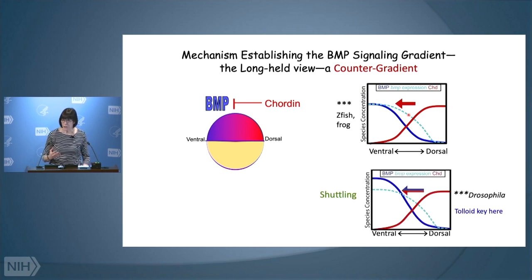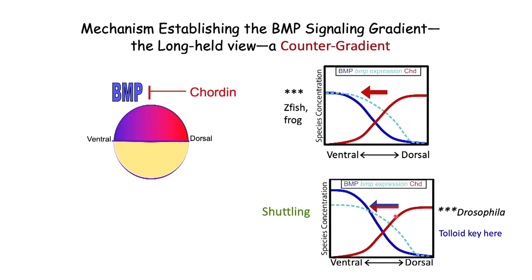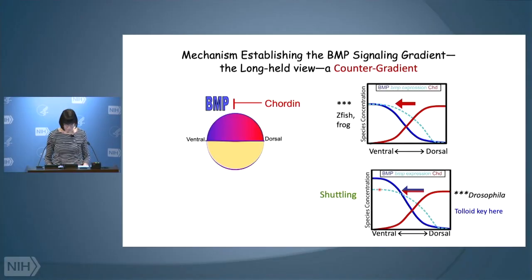As I mentioned, this is conserved to Drosophila, and it's been well studied in Drosophila. In Drosophila, it's known that the peak level of signaling here is generated by a shuttling mechanism, whereby the Chordin equivalent in Drosophila binds BMP, diffuses to this most ventral region, and Tolloid cleaves Chordin, releasing the BMP, and that generates the peak level. I'll show you a cartoon of how that works in a moment. That's called shuttling.